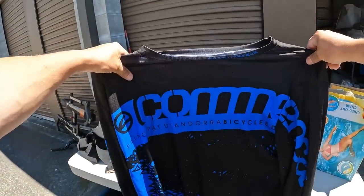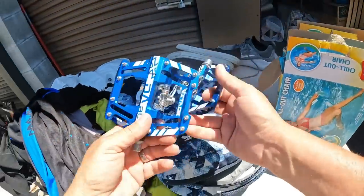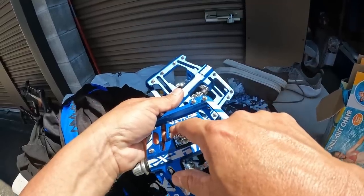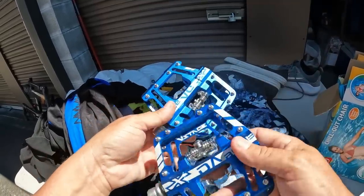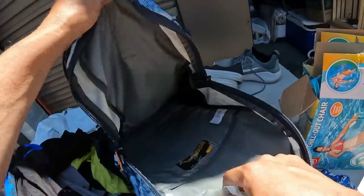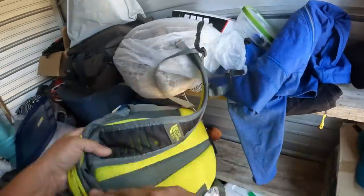Ooh, yeah, that looks pretty expensive. That shirt right there, biking shirt. But look at this. That looks like it could be some money right there. Da Bomb. What does that say? V-S-T-N-G-E? I don't know. Those look expensive though. Nice pedals for the bike. That's a good backpack. This one we saw before, that was another North Face.